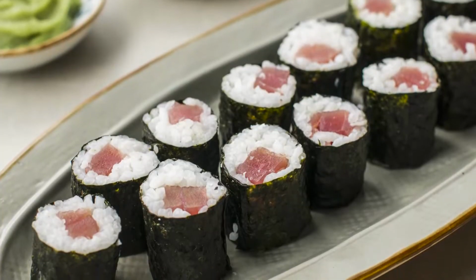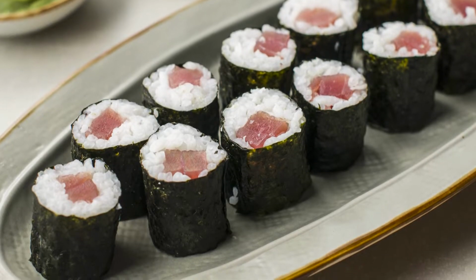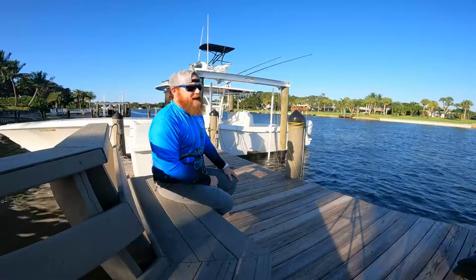Sushi has caught on in the past couple decades. Spicy tuna rolls, things like that. That is the tuna that we're out here catching. One of the tastiest fish in the ocean. So what a surprise at the end of the line.